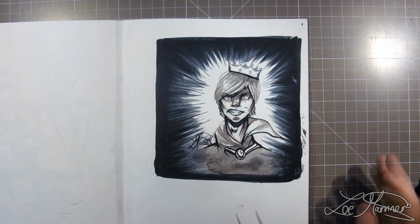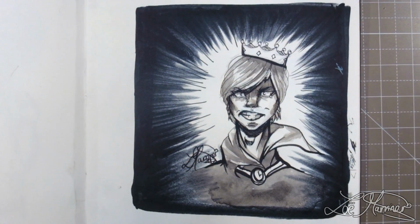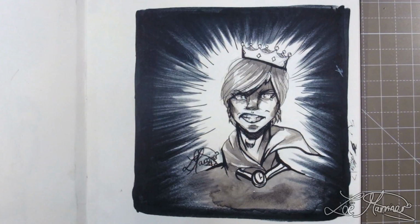So the first one is of this drawing of Nicholas and it's quite creepy. I think I was trying to push my expressions and stuff and it kind of worked to an extent and then it started getting even creepier. It wasn't supposed to look this creepy. It looks better on camera than it does in real life, but oh my god, it doesn't look good.